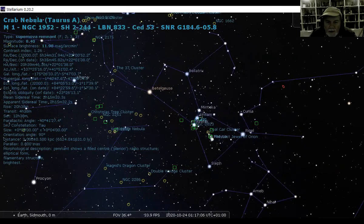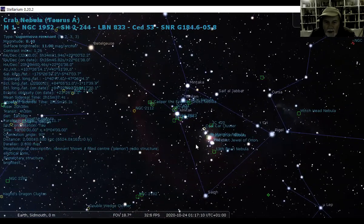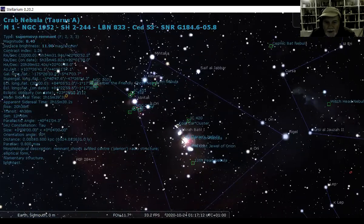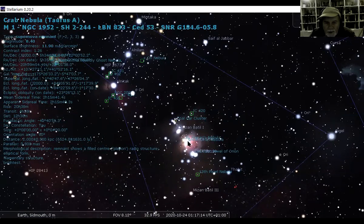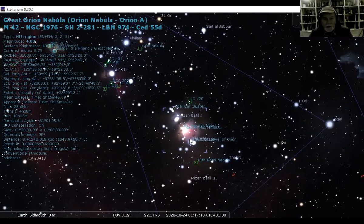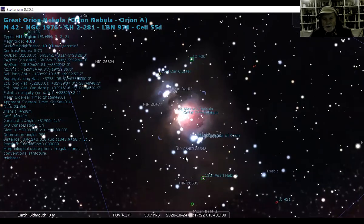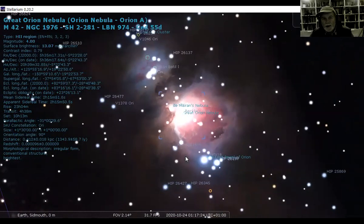If I now zoom in on the central star in his sword, and the center of that, you can see it's a big bubble of glowing gas. This is the Great Orion Nebula. You can just about make this out with the naked eye. You can certainly see it with a pair of binoculars, but a telescope does it justice.